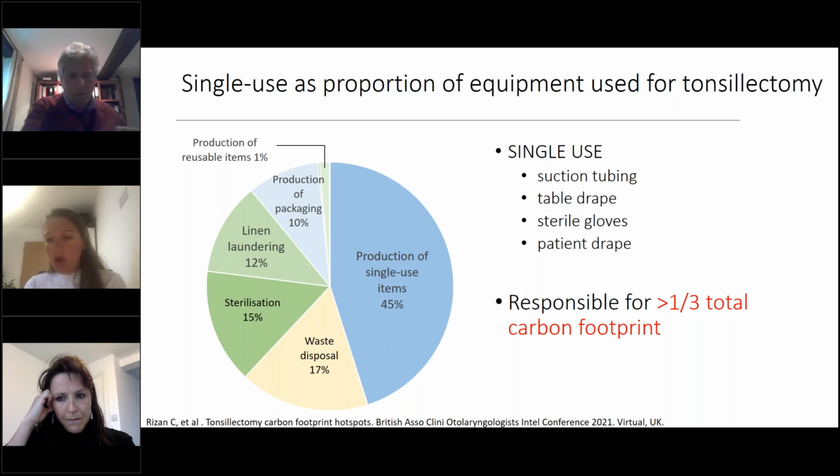I went on to do some hotspot analysis to identify that a third of the whole carbon footprint of the equipment that we were using was attributable to just a small number of large, bulky, single-use, predominantly plastic items. Here this was the suction tubing, the table drape, the sterile gloves, as well as the patient drape.